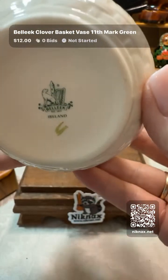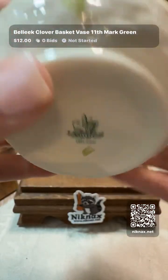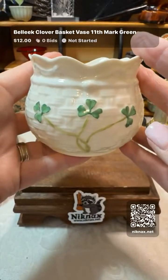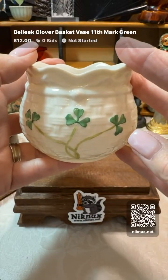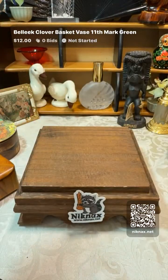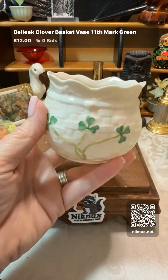I mean, if you go online, you can look up each mark and see what year they were produced. So this is, I think, the newest piece I have with the 11th mark. Everything else seemed to be about 7th or 5th mark. Hi, Isabel. Oh, sorry, I put that down. I should keep it up. Here we go. We're going to run it for 12.